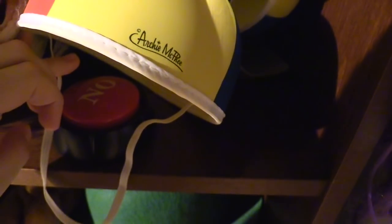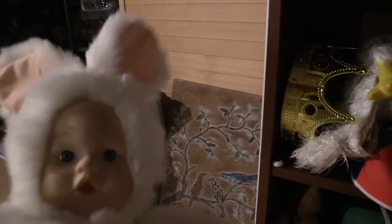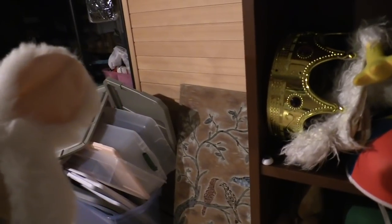Wait a minute. It's the button again. No! Okay, button. We'll leave you alone there. Yeah, that's kind of funny, right, Creepy Bunny Baby? Yeah, it's silly.